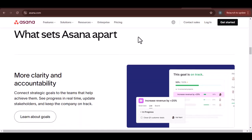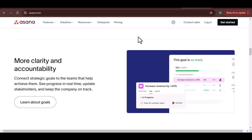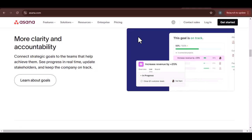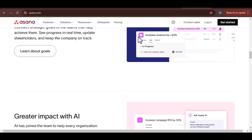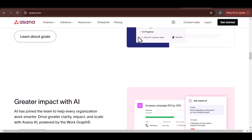3. Project tracking. Asana provides powerful project tracking tools that help you visualize the progress of your projects. You can create timelines, Gantt charts, and Kanban boards to track the status of your tasks and identify potential bottlenecks. Asana also offers reporting features that allow you to generate custom reports on project performance and team productivity.